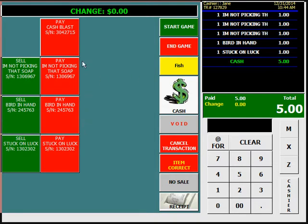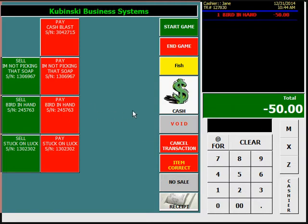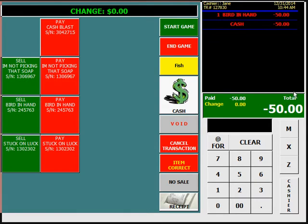I can also do a payout on these games by hitting the amount of the payout and then the pay button for that winning ticket. So again, let's say it was $50, bird in hand. It's showing up as a negative because I'm going to take $50 out of the cash drawer. I hit cash, the cash drawer opens, I give out my $50 winner. And you can do that for any amount. Let's say it was $63 cash.